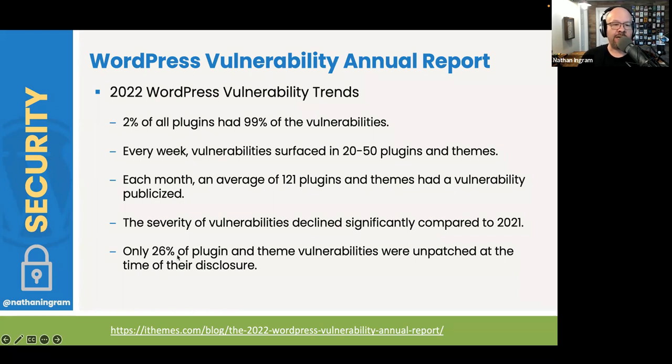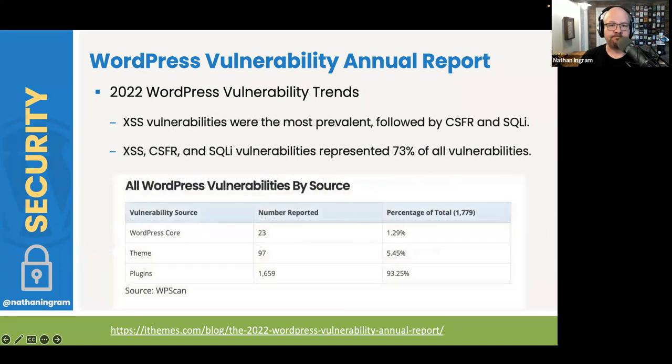Only 26% of plugin and theme vulnerabilities were unpatched at the time of their disclosure. So this is also very good. What this means is that when a vulnerability is discovered, it's reported, and the reporting agency will contact the theme or plugin developer saying, hey, you should fix this. And they give them a certain amount of time to fix it before the vulnerability is published. They don't want to publish the vulnerability without allowing the developer to fix it, because otherwise hackers could just read the vulnerability list and exploit the plugin. So most of the plugins were patched ahead of time, which is really good.